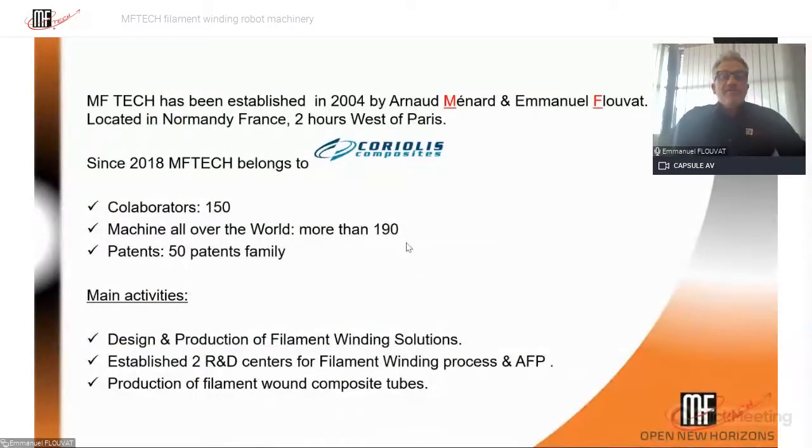MF Tech was established in 2004 by Arnaud Ménard and myself, which is why the name is MF Tech, M and F. We are located in Normandy, 2 hours west of Paris. Since 2018, we belong to Coriolis Composite Group, specialized in AFP systems and robotic systems too. Today we are around 150 collaborators, with more than 190 machines all over the world, and around 50 patent families.